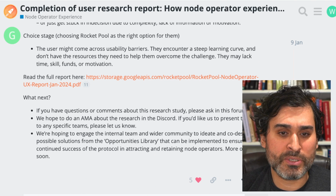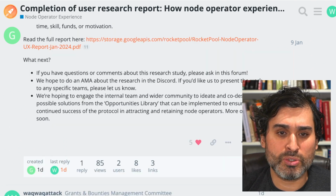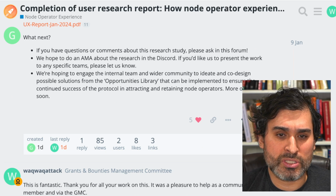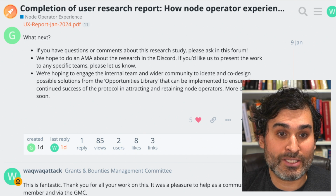And then it says we're hoping to engage the internal team and wider community to ideate and co-design possible solutions from the opportunities library that can be implemented to ensure the continued success of the protocol in attracting and retaining node operators. More on that soon.